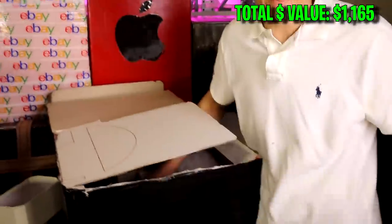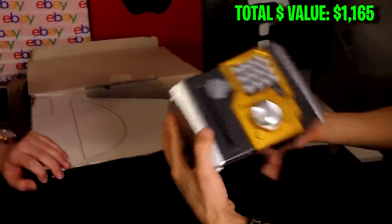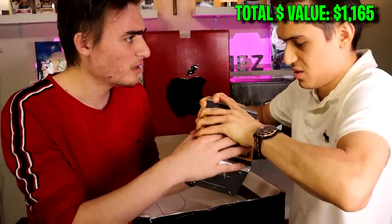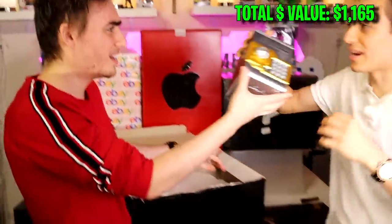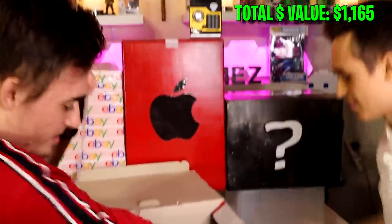Here we go, guys. Bubble wrap. I'm just gonna move that out of the way so I can feel my options. Getting a good feel of what's inside. And what is this? It's a safe. It's a plastic safe. How do you open it? Hold on. Can I just break this right now? No. Guys, we could guess the code for this, I reckon. But we'll try that later. All right. Ready? Here we go.